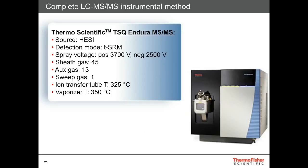And so this just shows an overall picture of the TSQ Endura API conditions. As you can see here, we're using heated electrospray, generally a spray voltage of 3700 volts. These particular settings were optimized for this particular analysis. What we wanted to do was make sure that we were able to meet the regulations and to provide a method that is truly worthy of being a compliant method.